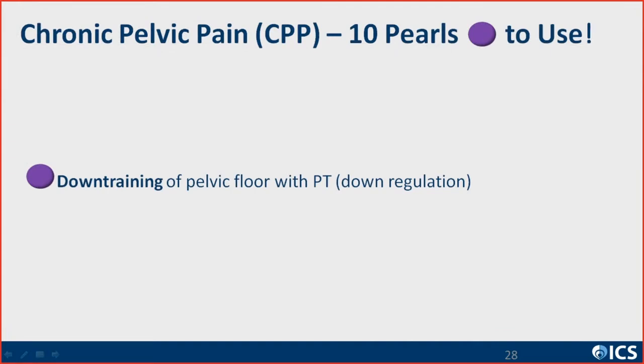This might be the most important pearl in the talk. It is obvious to our physical therapy colleagues within the ICS, but may not be to physical therapists outside and other providers who don't specialize in treating pain.